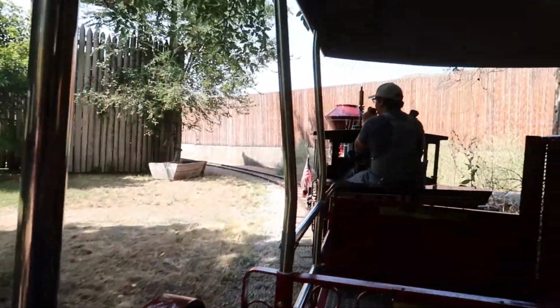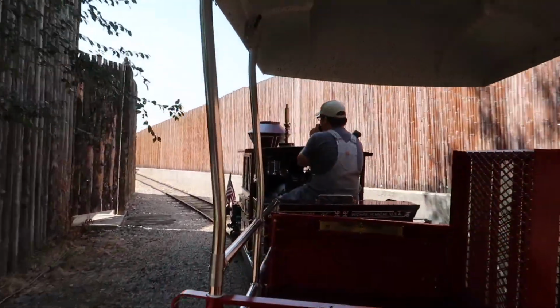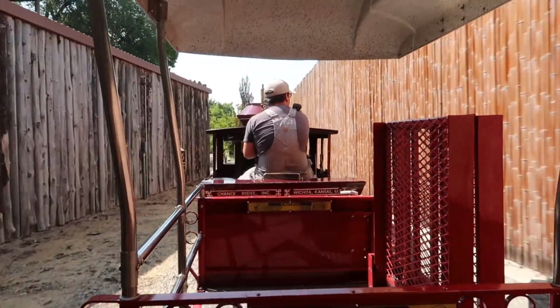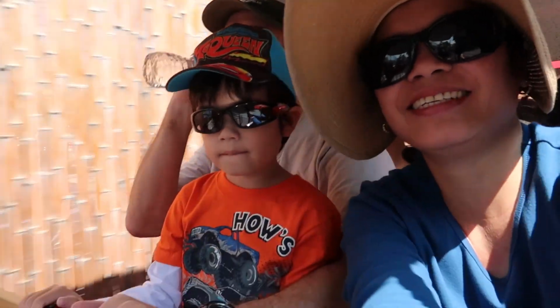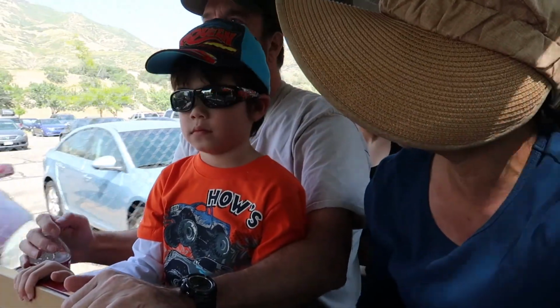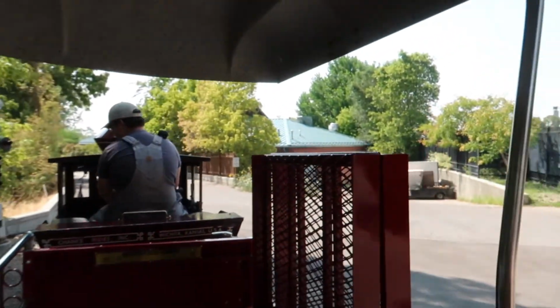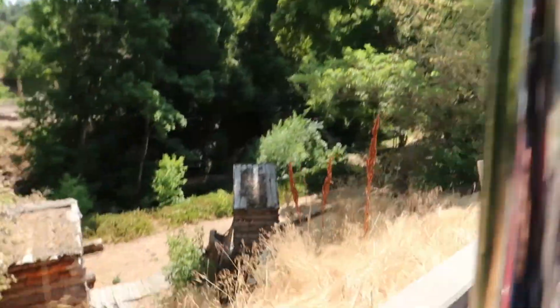The old fort used to house the playground, but now it's storage for the train. There you go, the best of the best and the worst of the West. They're laid to rest here at the zoo. At the bottom, that's our abandoned gold mining town.